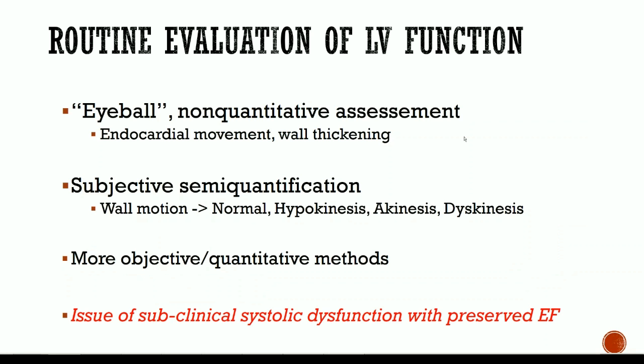But what's the problem here? We want to evaluate LV function. Typically, we do this by, a lot of times, a subjective eyeball technique. We look at endocardial thickening as well as some semi-quantification methods. We can measure symptoms, we can look for wall motion in certain segments, and we have more objective measurements.